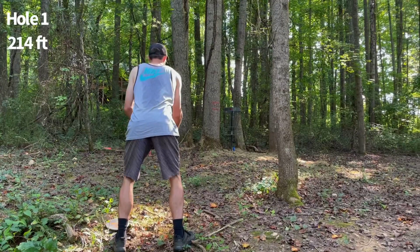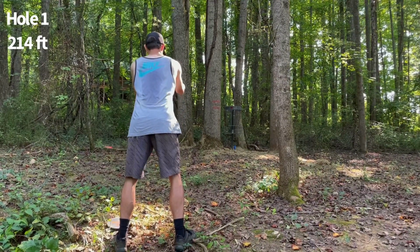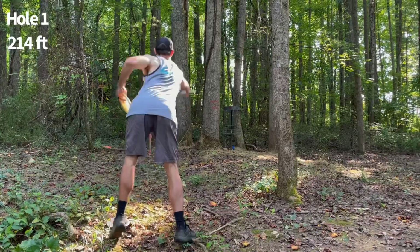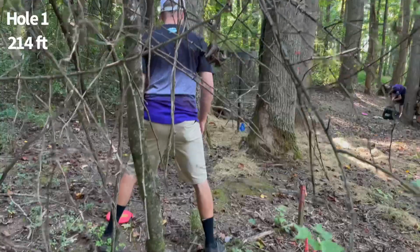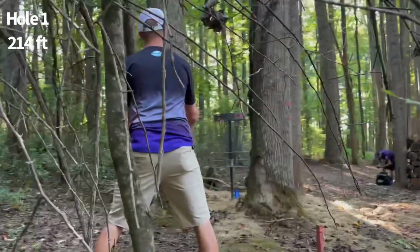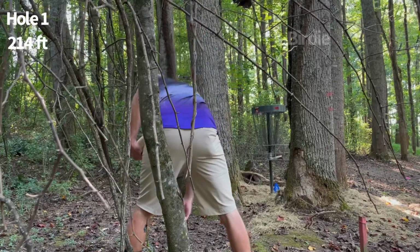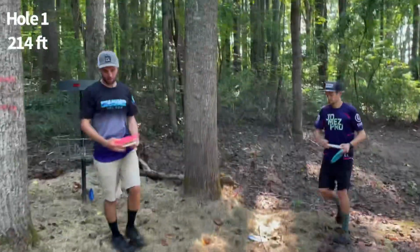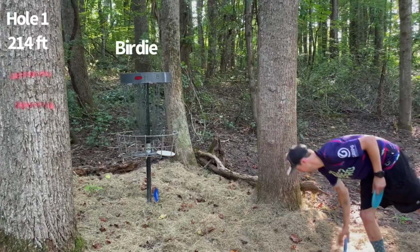Ross from about 33 feet. And he starts off with a good putt on hole one, birdie. A birdie for Nate. And a tap-in birdie for Arek. So, good start for these guys.